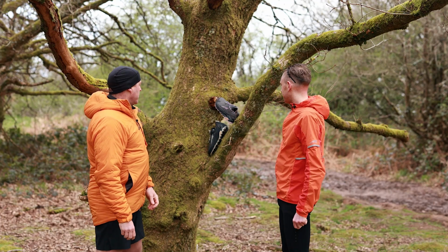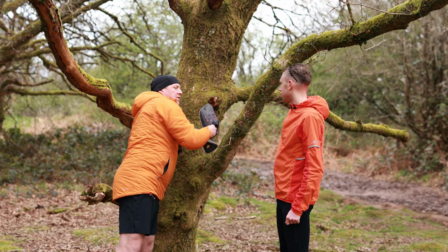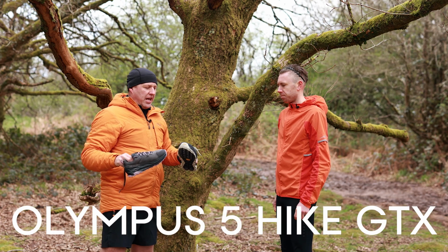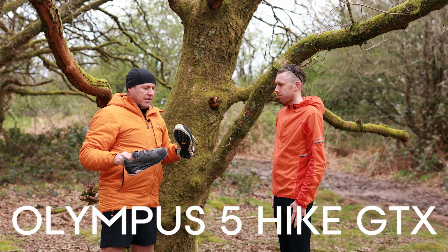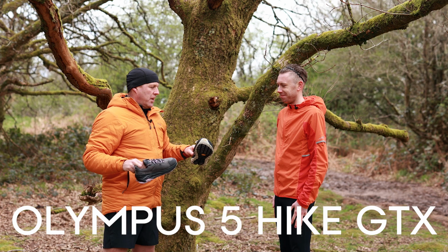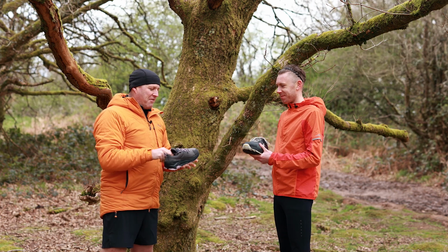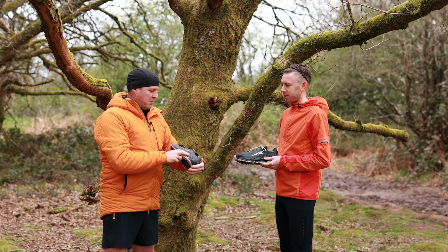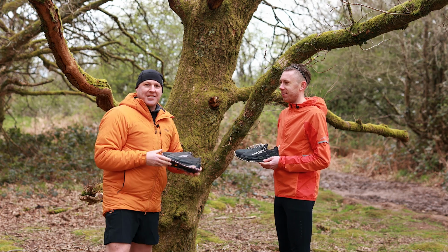Okay, so moving on to the last shoe that we're ranging this year. So we're on for the Olympus 5 Hike GTX. Now, I don't really know a lot about this shoe, so Rich, I'm going to leave that one to you, but it looks pretty funky and it's got a massive stack height, I can see that.